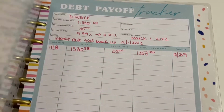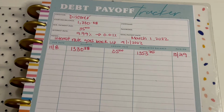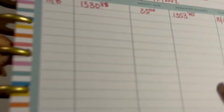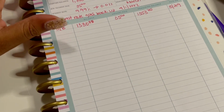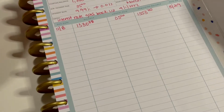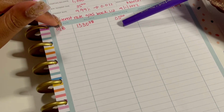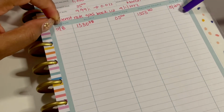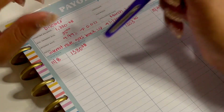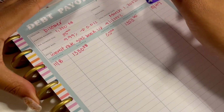Now we're going to get into my debt tracker. And so here we are with my debt tracker. So I'm not exactly sure how I got to this number or how this number came about. I may need to readjust it because I'm just looking at my computer and the number that's popping up here.